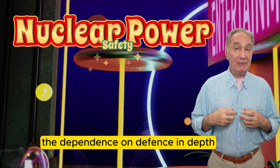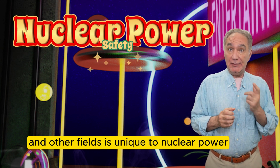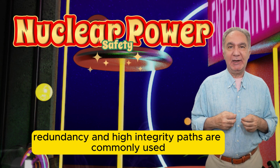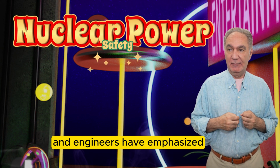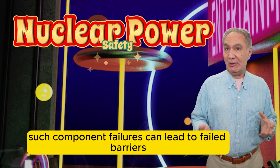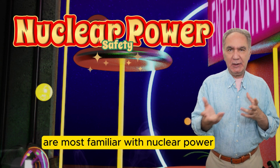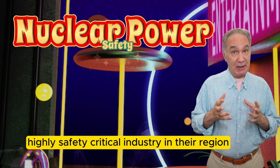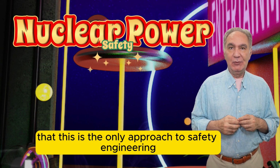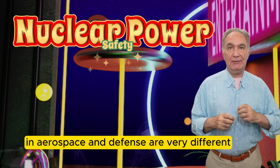The dependence on defense in depth using barriers and reversion to a safe state, which does not usually exist in aviation and other fields, is unique to nuclear power. While specific details may differ between countries, redundancy and high integrity paths are commonly used, and engineers have emphasized high component reliability and protection against component failure. Such component failures can lead to failed barriers and inability to reach a safe state. Because many people outside the United States are most familiar with nuclear power as the most common, highly safety critical industry in their region, there have sometimes been assumptions that this is the only approach to safety engineering, but the design and general safety engineering approaches used in aerospace and defense are very different.